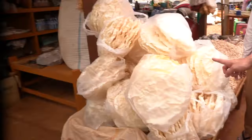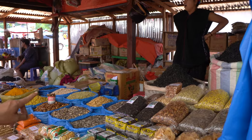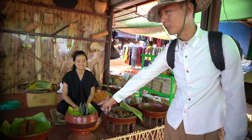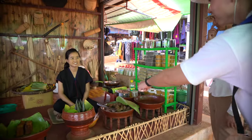This is the Shan cracker, right? Yes, rice cracker. That's a dry chili for green tea. For green tea, that is a fresh chili for salad. These two are sweet, but this one is not sweet, just normal. Which one do you choose? I feel like choosing that one.